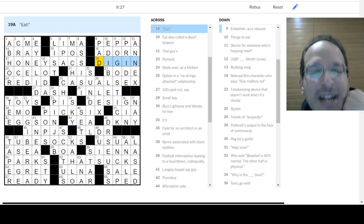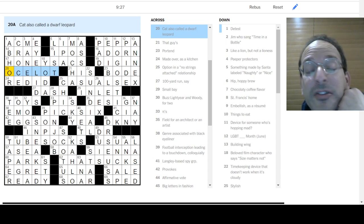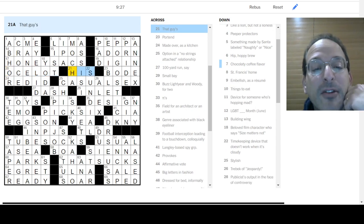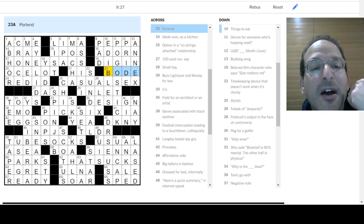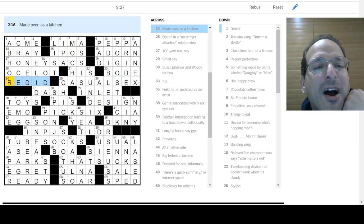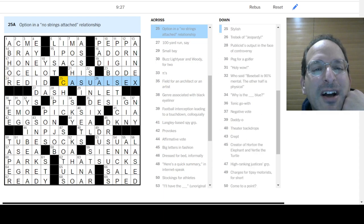I guess I would have gotten it from the crossings. But okay, eat is dig in. An ocelot is a dwarf leopard. Cool. They have spots. It's a spotted cat, spotted feline. Portend is bode. Okay. Redid is made over as a kitchen. Option and no strings attached relationship is casual sex. Yeah, I mean, you know.